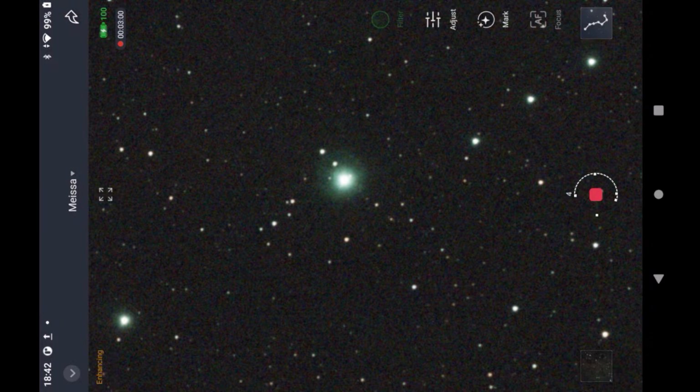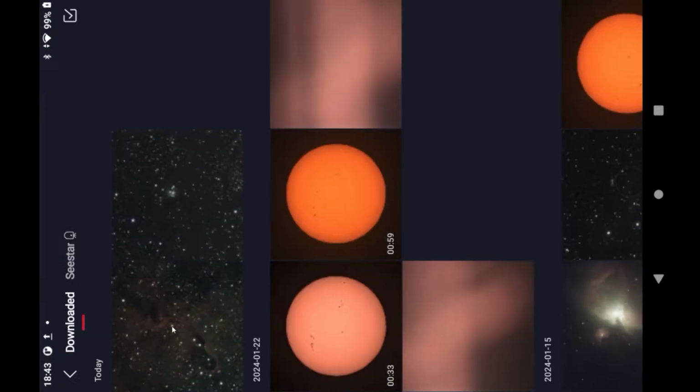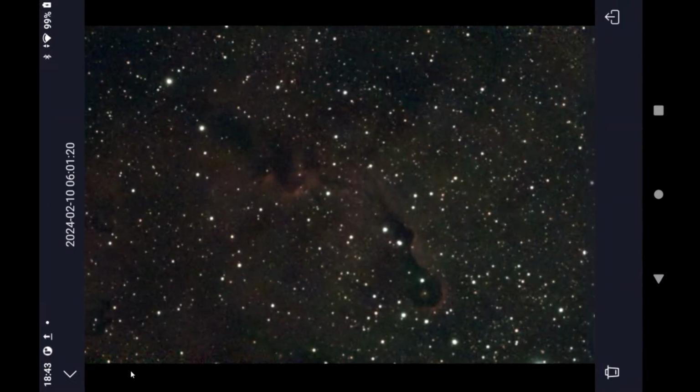Earlier this morning, very early, we had an incredibly good elephant's trunk nebula. Let me see if we can see it. Yeah, there it is. This is a HOYS target as well, and it came out very, very nicely.